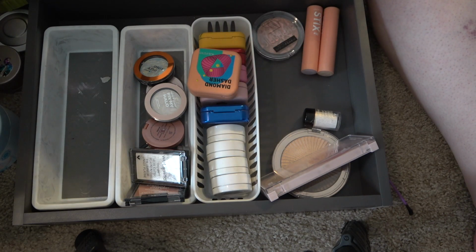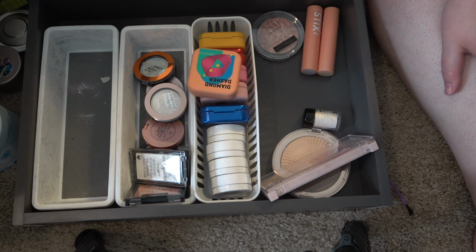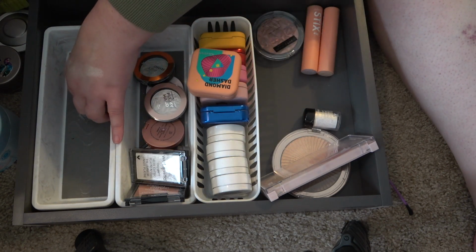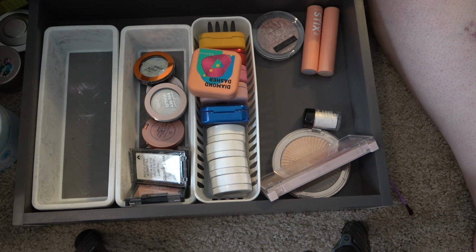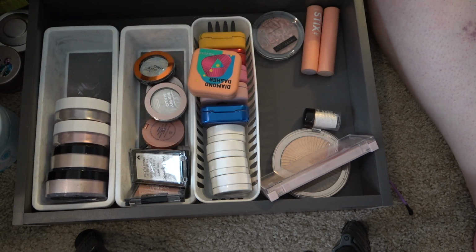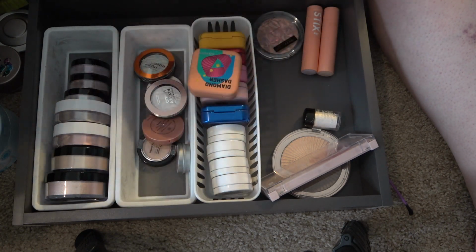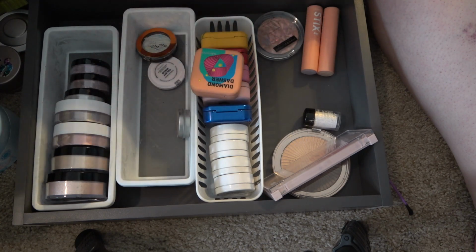I'm gonna pass this along. I just don't think I need that when I have so many other ones that are very similar and are better. So, okay. There's that. Let's see. Let's put some of these back. Move these out of the way for a second.